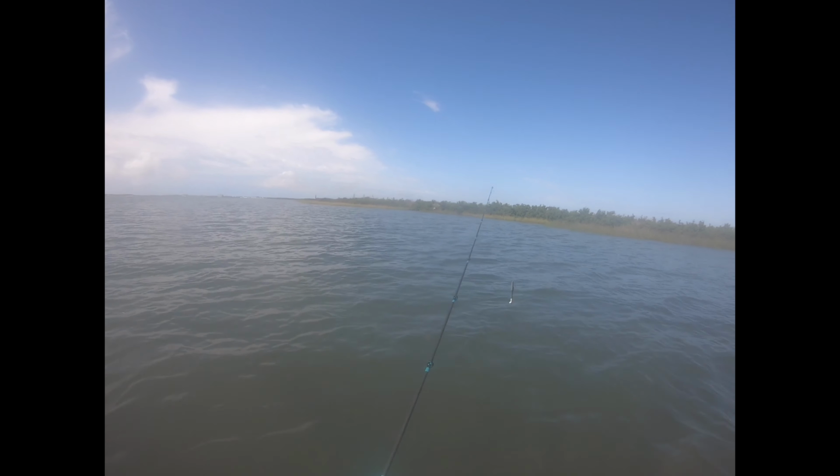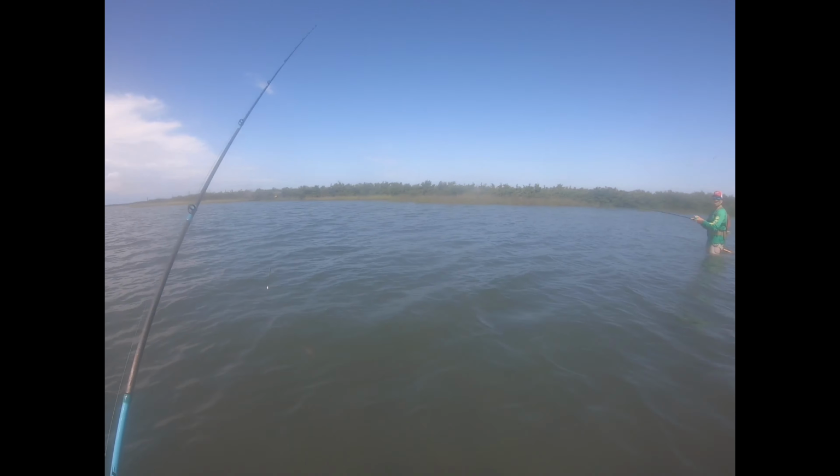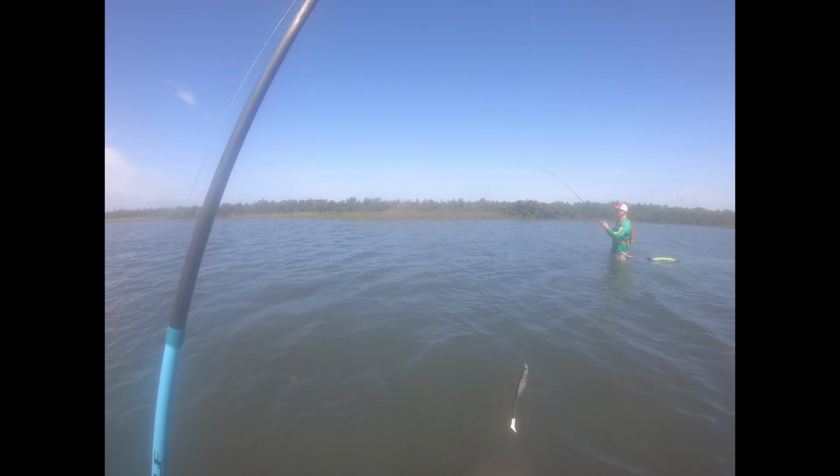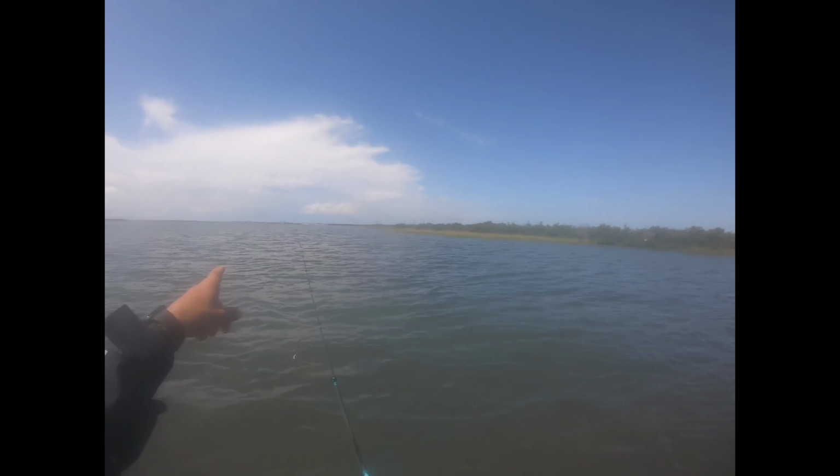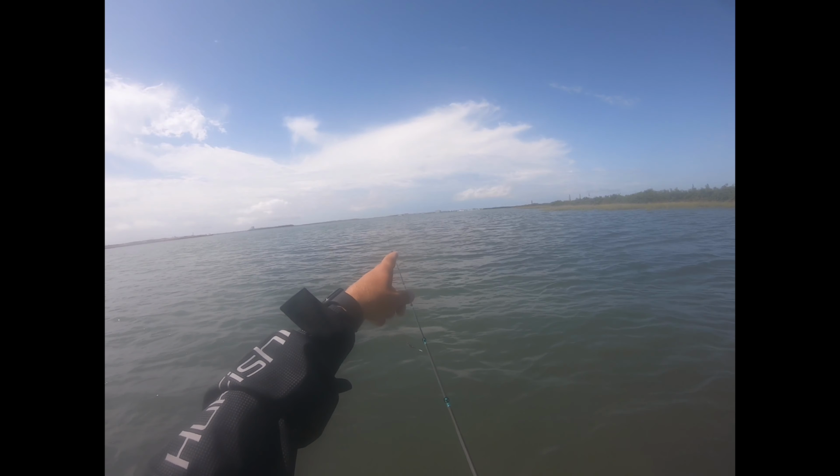Y'all stay tuned. This is very similar to Dagger Point, which is where I like to fish. It's right next to a ship channel. There's a lot of deep guts, grass. There's a huge slick popped up right in that gut over here. Out there.